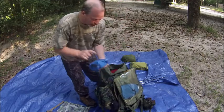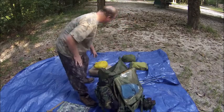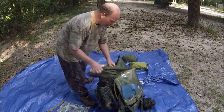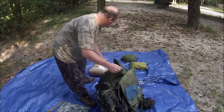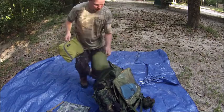My flashlight and radio goes around the top. I can get to it, trust me. My toiletry and medication, or medicine for headaches, whatever you want to call it. Then I'm putting my cook kit and my hammock on top.